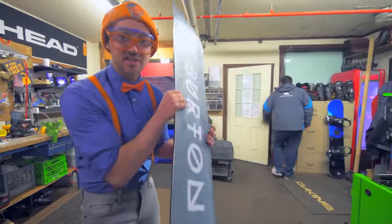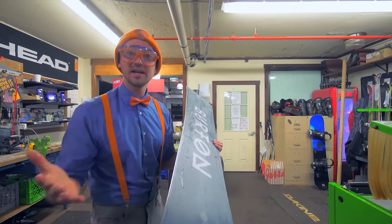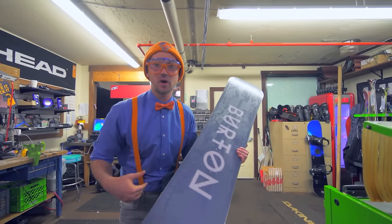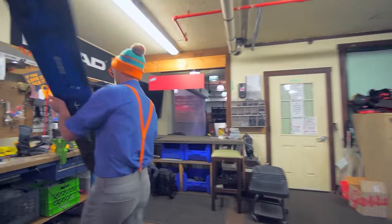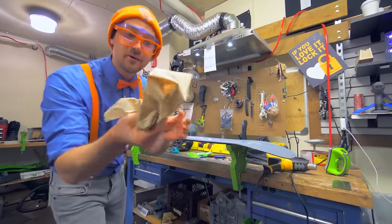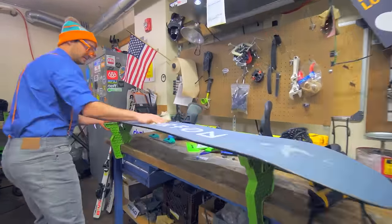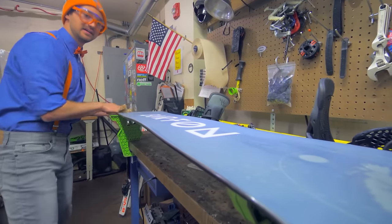So now the edges are really sharp. We need to apply some wax. But first, let's dry off the board. Come here. Take a paper towel, wipe it down a bit. All right, there we go.